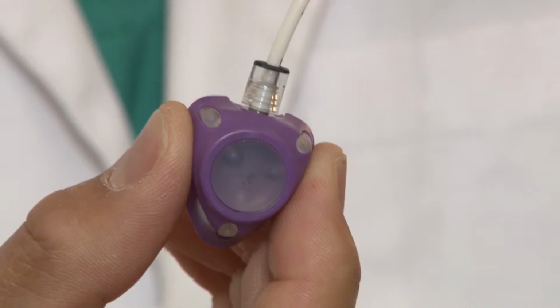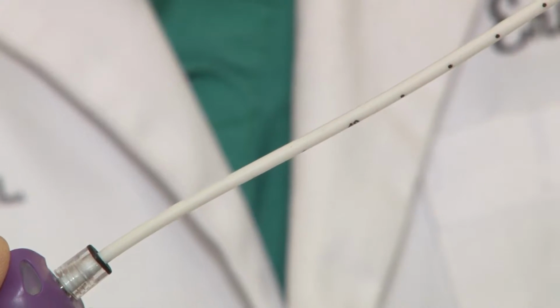The port is placed in a small pocket created underneath the skin surface, a couple inches below the collarbone here at the chest. And this tubing, it's very small, is placed under live-time X-ray guidance safely into one of the neck veins here until it's in the proper position.